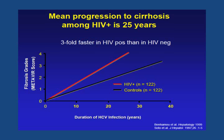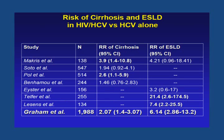The mean progression to cirrhosis among HIV patients is about 25 years, and this is threefold faster in HIV-positive patients than it is in people who are hepatitis C infected alone. There are many studies that show the risk of cirrhosis and end-stage liver disease, or the relative risk of cirrhosis in either of these, is anywhere from 2 to 4 times higher in patients who are co-infected of getting cirrhosis and up to 7 times higher of getting end-stage liver disease.